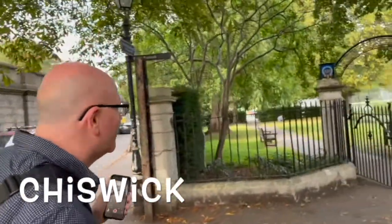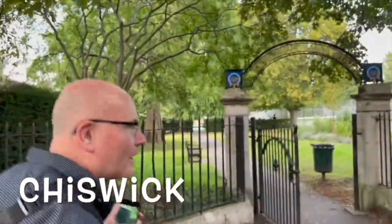There they are. The tennis courts. It's been years since I've been down here. I used to come here and play maybe once or twice a week.